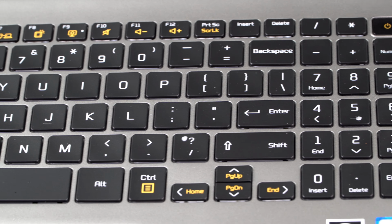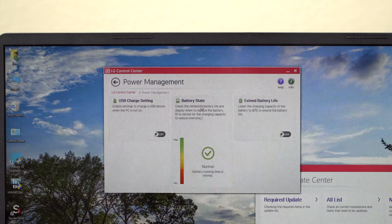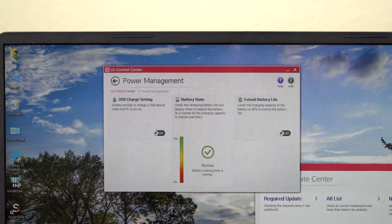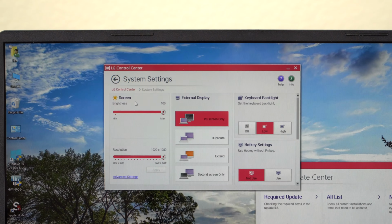It's a pretty nice, clean, bloat-free experience too. Windows 10 64-bit Home Edition here. LG has a simple tool that grabs updates. You can tweak your various laptop settings on it. Other than that, there's no junk on it, so very sweet.